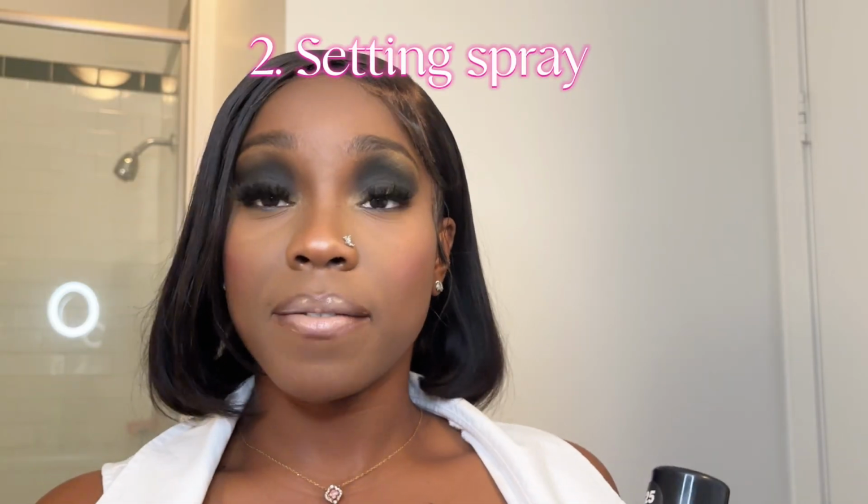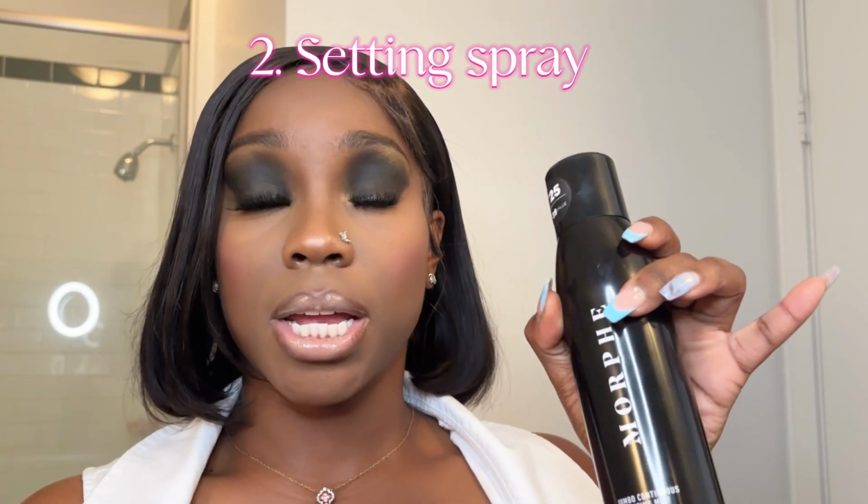Find you a translucent powder. Throughout my makeup process, I'm constantly setting my face. I set my face with these, and I'll spray this on top to lock it in. After my concealer, I'm spraying it again to lock it in. And at the end, when I'm completely done with my makeup, so like now when everything is done, I will go in again with a setting spray and lock it in.